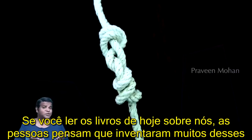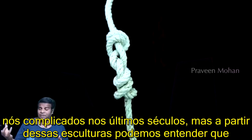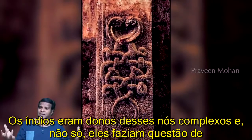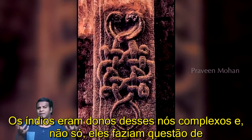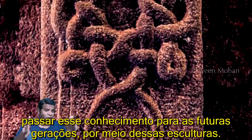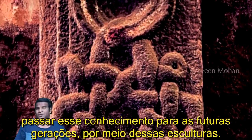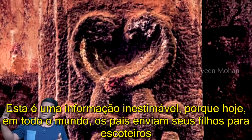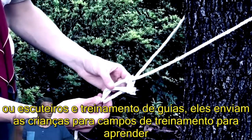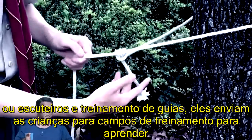If you read today's textbooks about knots, people think they invented many of these complicated knots in the last few centuries. But from these carvings, we can understand that ancient Indians were masters of these complex knots. And not only that, they were keen on passing this knowledge to their future generations using these carvings. This is priceless information because today, around the world, parents send their kids to Boy Scouts or Scouts and Guides training. They send the kids to boot camps to learn about knots.